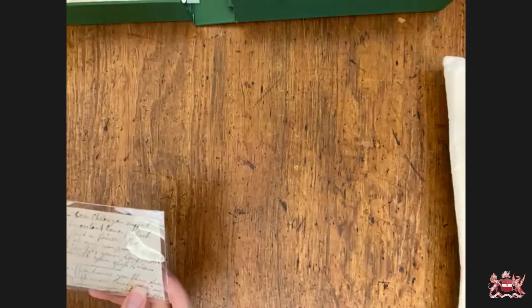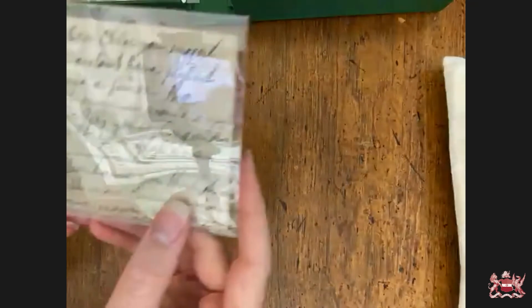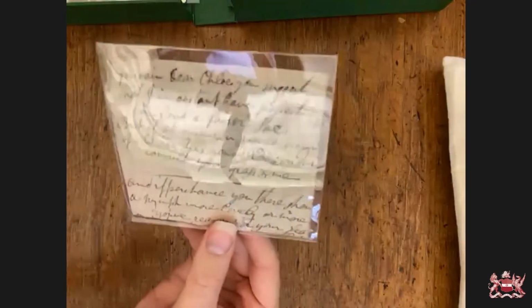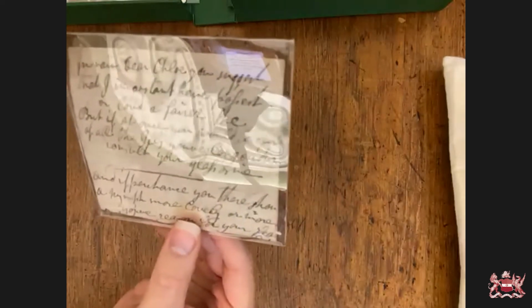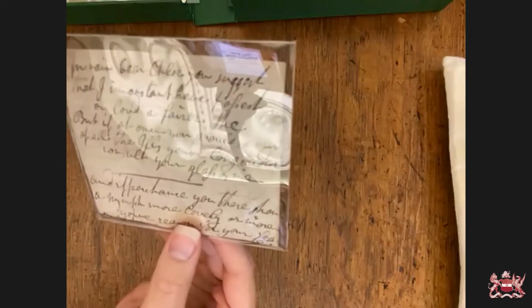To finish this section, I'll just look at one more loose fragment, but this time a slightly unexpected one. It's only a fragment, but we can read part of it. It says, "In vain, dear Chloe, you suggest that I, inconstant, have possessed or caught a fairer she."